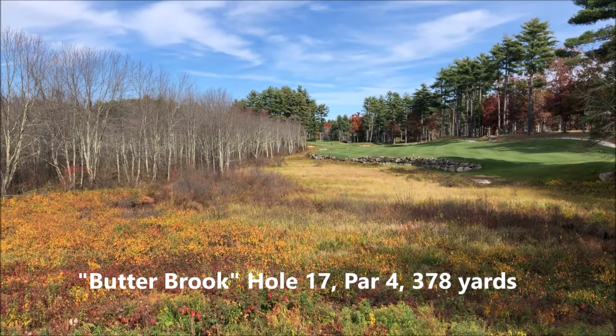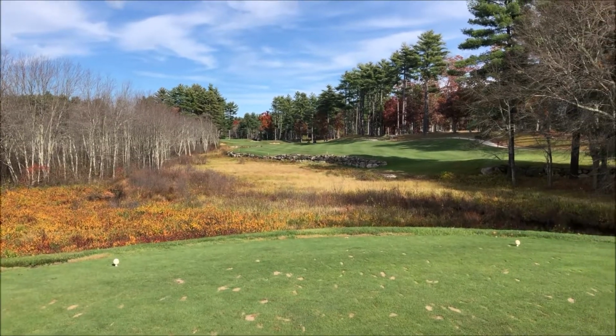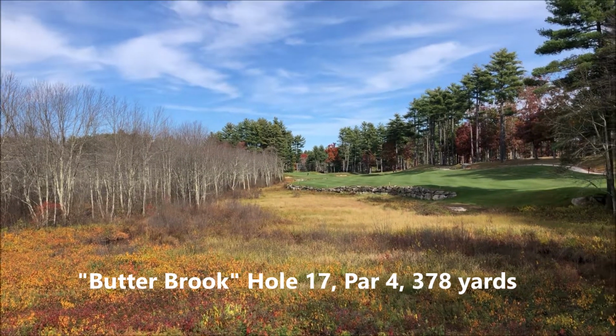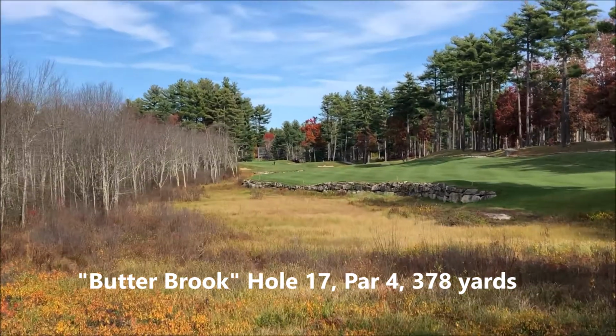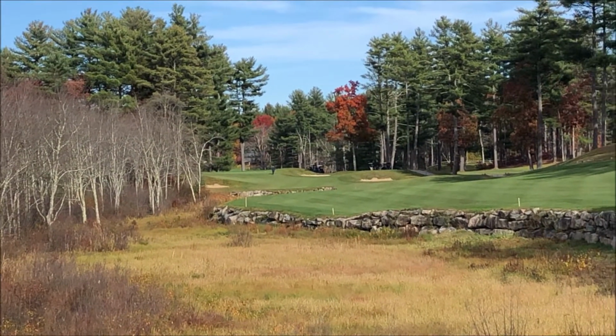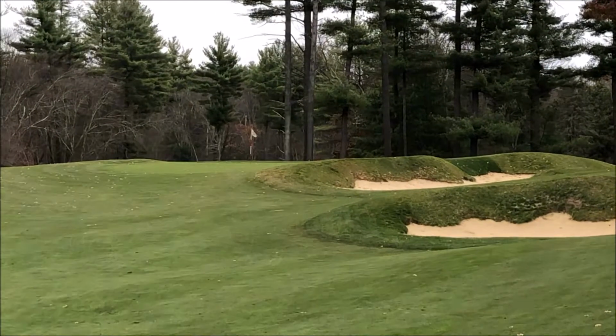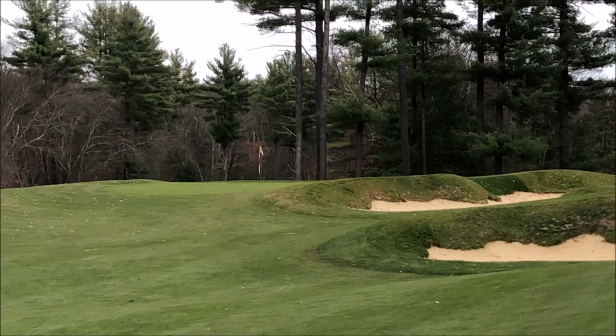This is the 17th hole. It's a par 4. Number 17 is the number 1 handicap hole. 378 yards. You have to go over all this stuff. And it's up there on the left. So past the pin, the green goes down, so don't overshoot.